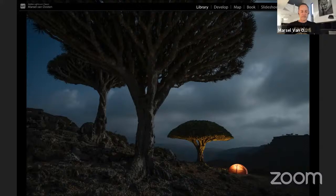But it's so isolated that almost everything you find there, whether it's wildlife or trees or plants or flowers, almost everything is endemic. So it means you can't find it anywhere else on the planet. That makes it a very, very special place to go to, but very hard to get to because it's so isolated. But the most complicating factor was that Yemen has constantly been at war, mostly a civil war. That has made Yemen a very dangerous place to visit. That has been the main reason for me to not go there.